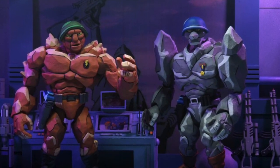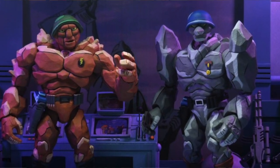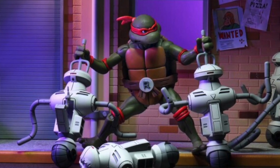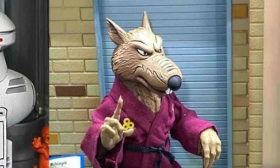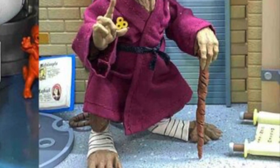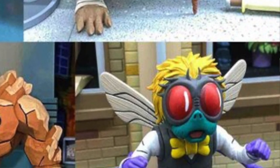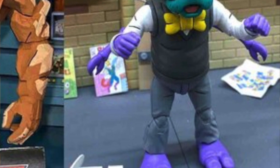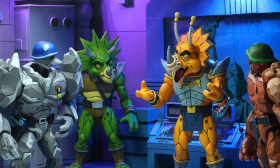But just to go over the whole list, the Triad and Granitor is on shelves now. The official release date, I guess, was yesterday. The Triceraton and Roadkill Rodney set has a date of October 15th. Then Splinter and Baxter, which looks like is still slated for this wave. We just haven't gotten the official images yet. That will probably come this coming Tuesday for their next Turtle Tuesday segment. But that one is slated with a release date of October 29th. And then the Xerox and Zork 2-pack has a November 12th release date.